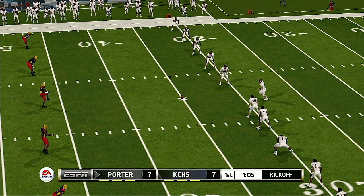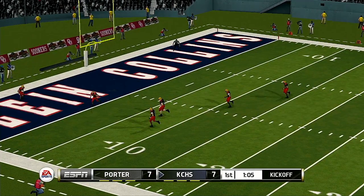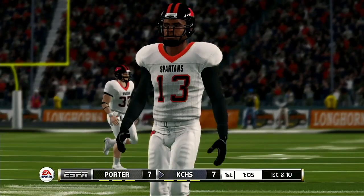Looks like they're ready for the kick. He sends this one deep. And they can forget about returning this one.